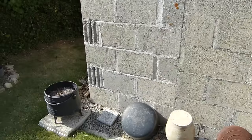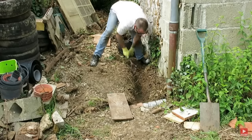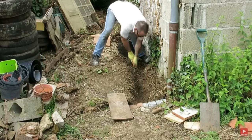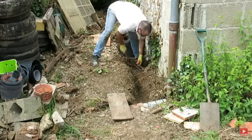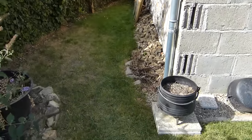So yeah, rainwater just found its way under that wall. What I did was dig a channel all the way along this wall, down so it was lower than the ground level of the inside of the workshop. And it's kind of worked out okay.